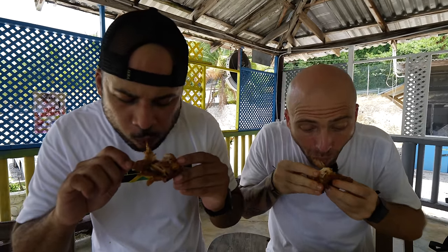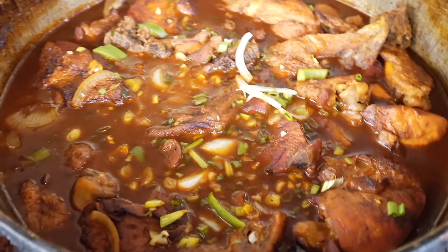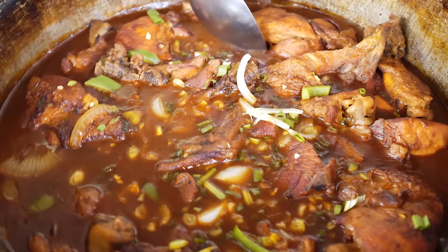We ready? Ready, man. I love the marinade. Sweet. Brother, this is amazing food. This is why I love my country. Flavors and a small undertone of scotch bonnet pepper in the gravy. You feel it every time. Yeah, man. A little bit of heat.